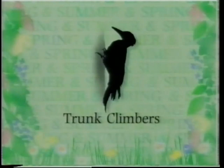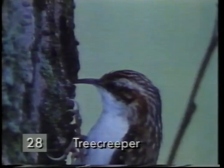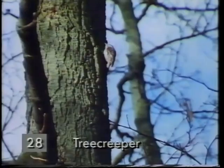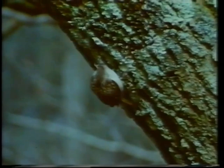A number of birds visiting our gardens specialise in searching for food on the trunks of trees. If you have mature trees, you may notice this rather mouse-like bird making its way up the trunks, searching for tiny insects. It's a tree creeper. It's so small you might just confuse it with a wren. But the tree creeper has white underparts, a slender, down-curved bill, and a stiff tail which it keeps pressed to the bark.